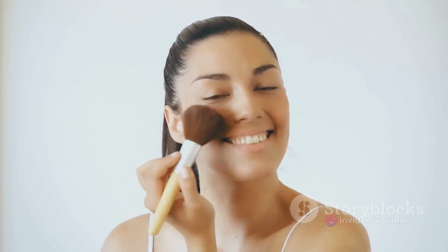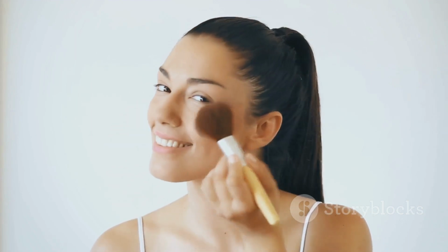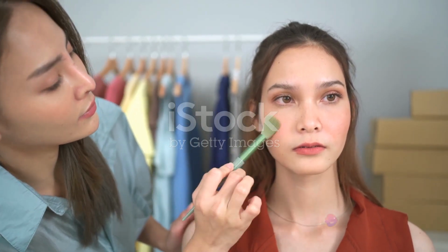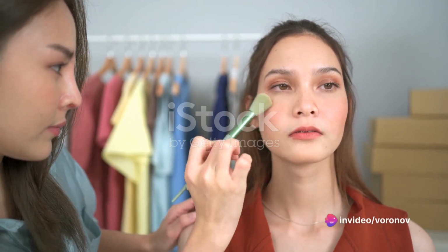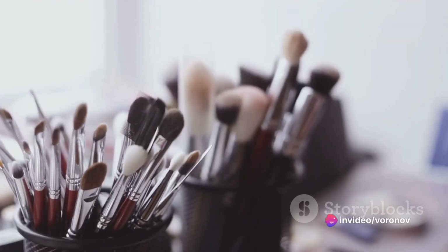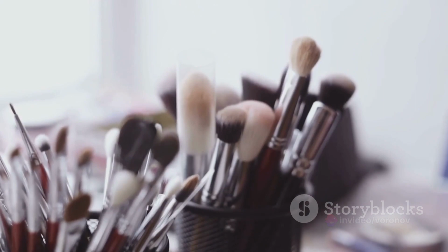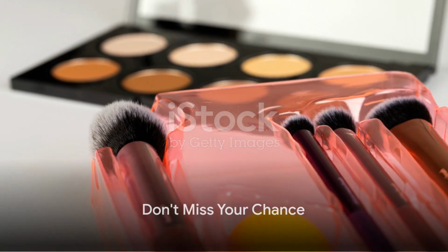The primer ensures your makeup stays put, while the setting spray seals the look, letting you enjoy your beauty all day long. Last but not least, the makeup brush, the artist's tool, helps you blend and apply these products seamlessly. Each product in this set is designed to enhance your beauty, empower you, and make you feel like the best version of yourself. A treasure like this doesn't stay buried for long.